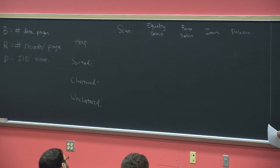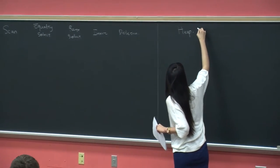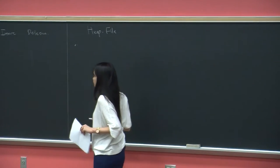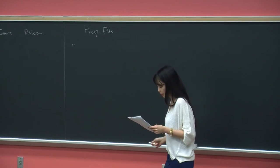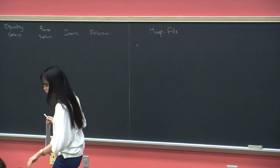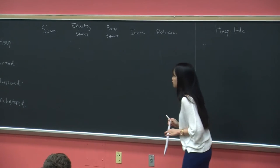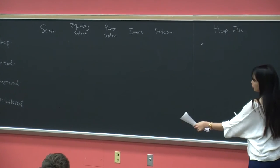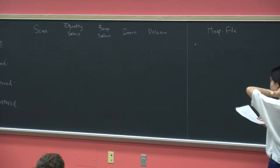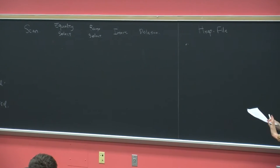Let's start from the top. You can take a look at slide page 6. So the first operation is scanning. For scanning, there's nothing fancy about it. It's just basically saying we want to scan through all of the data records. Okay? All of the pages, data pages, let's say. So for a heap file, what do you think will be the cost for scanning? It's so simple, it's just going through all of the data pages.